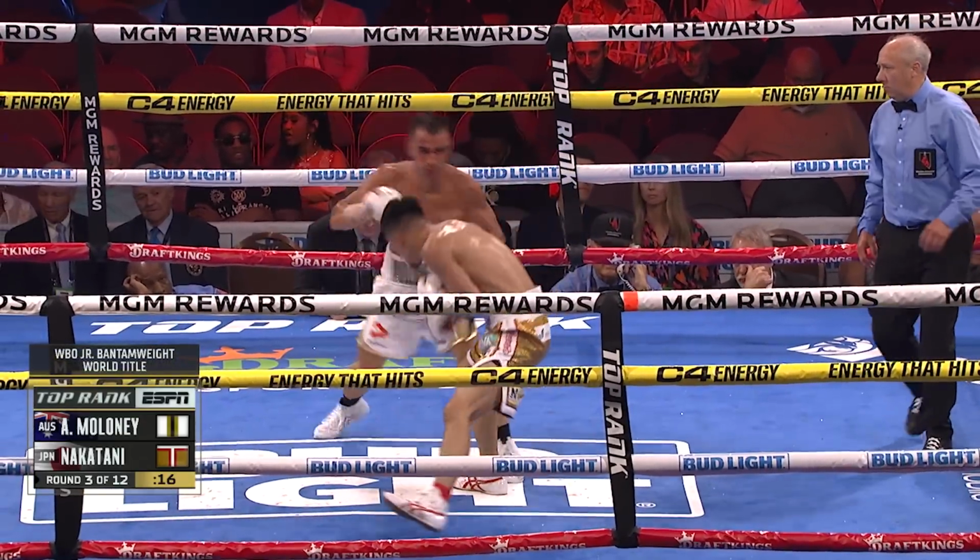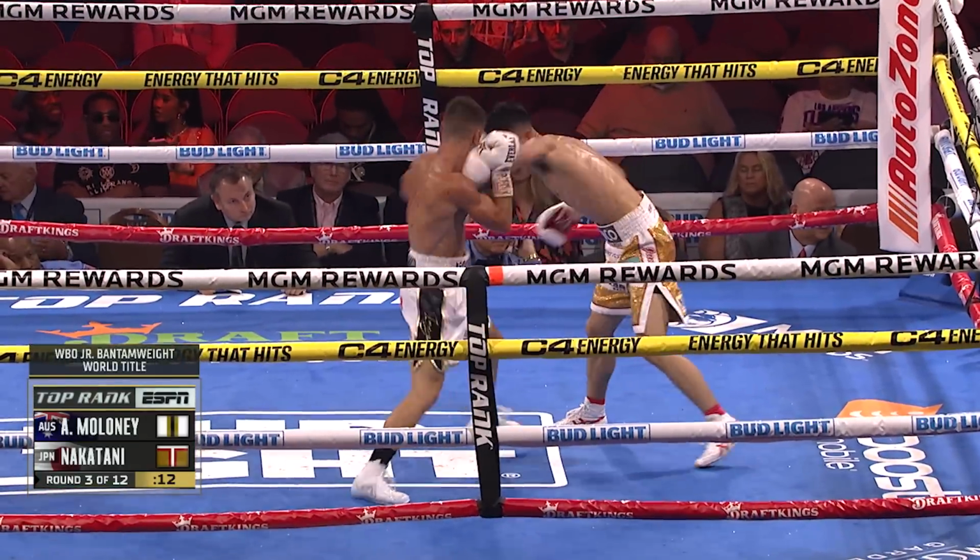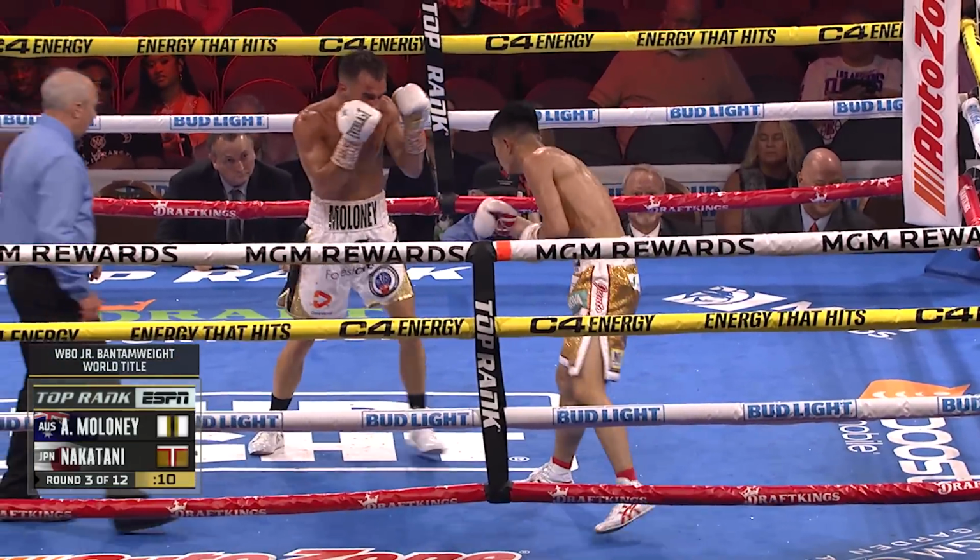A lot of action early on here in this world title fight. A knockdown was scored in round number 2. Big clash of heads earlier in this round.